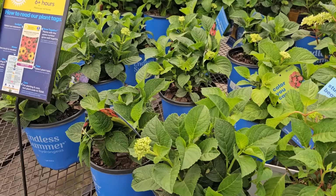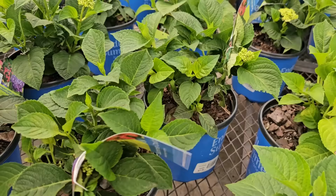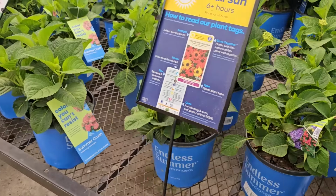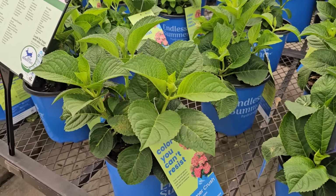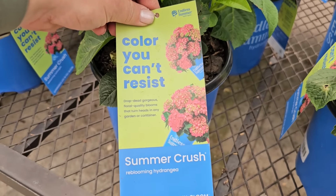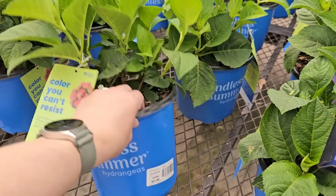And what that means is if you get a late spring frost, a lot of times it can nip those buds and you might not get blooms. Or if you prune them at the incorrect time, you might not get blooms. So there's less of a chance of that happening with these Endless Summer variety hydrangeas. They also have the Summer Crush in stock and the traditional Endless Summer. So this is a much better option.